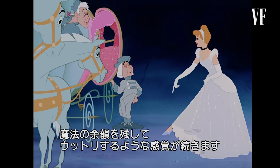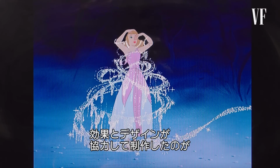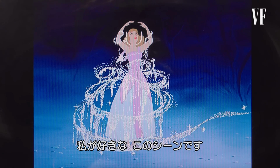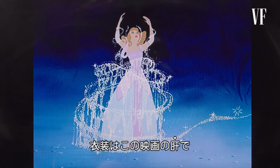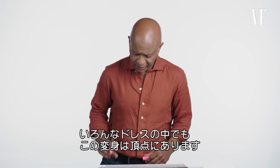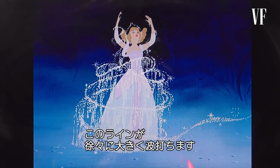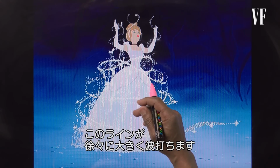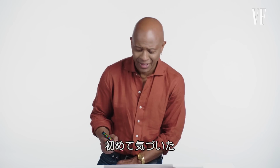The brand newness. There's a real intersection between effects animation and the design. And I love also how it's not just a dissolve. There's a color shift here. The dress actually transforms. So much of this movie is about clothing, making clothes, getting gowns to go to this ball. And this beautiful transformation is like the apex of it. And watch this strap go from hanging to this actually billowing thing right here. That is really cool. I'm just noticing that for the first time.